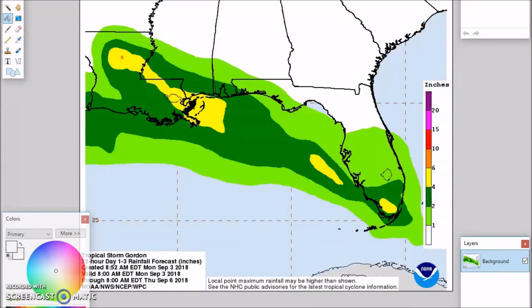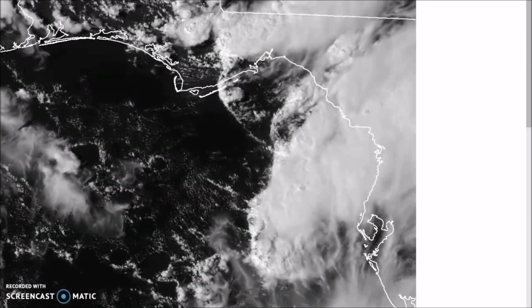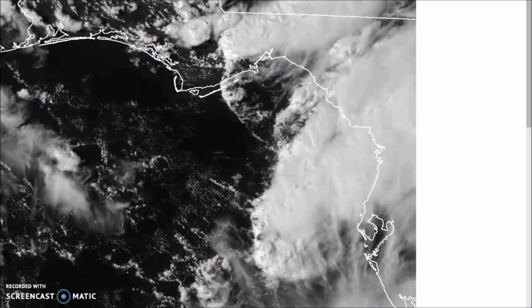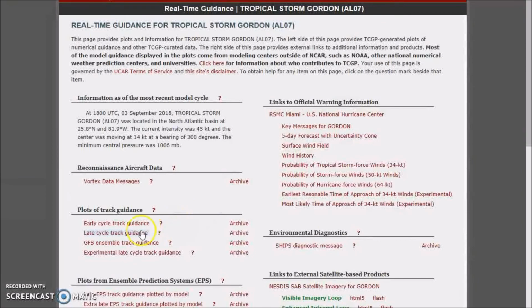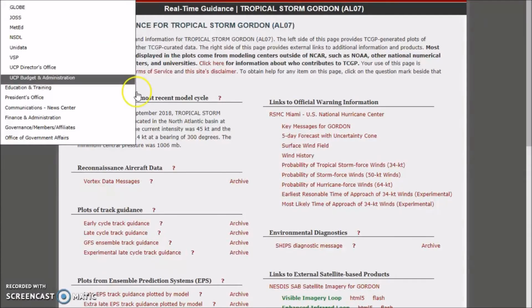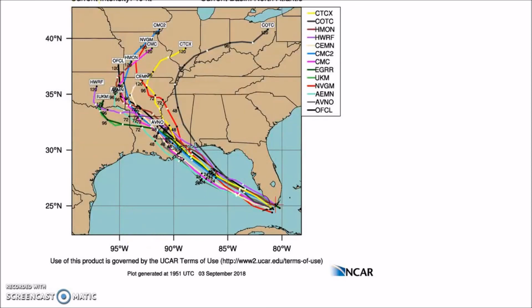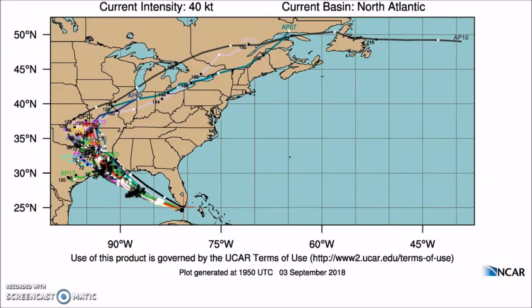And we'll look at the tracks for Gordon. I'll bring it up through here. Now, here would be the greatest threat, and I'll talk about that later on. We expect flooding here, excessive rainfall across this area here, and then the GFS. So overall, that's what we expect.